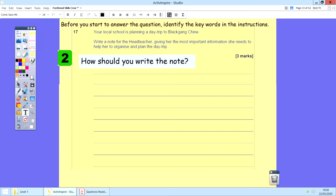So we need to decide then, don't we? We need to prioritize. So top priority first, right? Top first, most important thing. Second, third, etc. So it has to be the most important details at the top, followed by the second most important. So we wouldn't put the toilet details at the top, would we? It's not. Do you know what I mean?